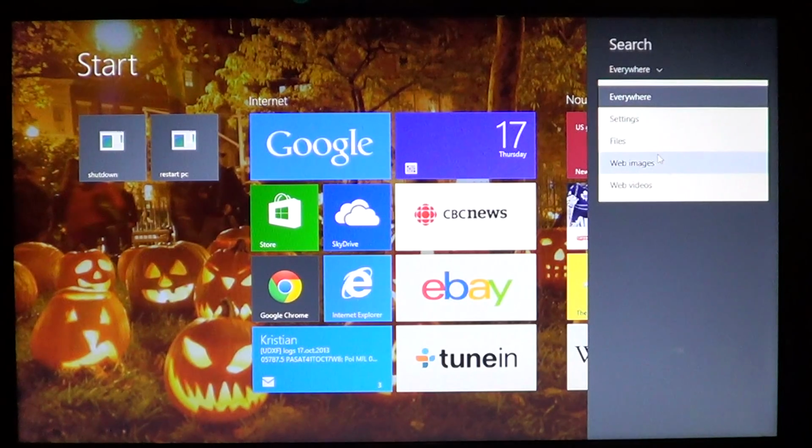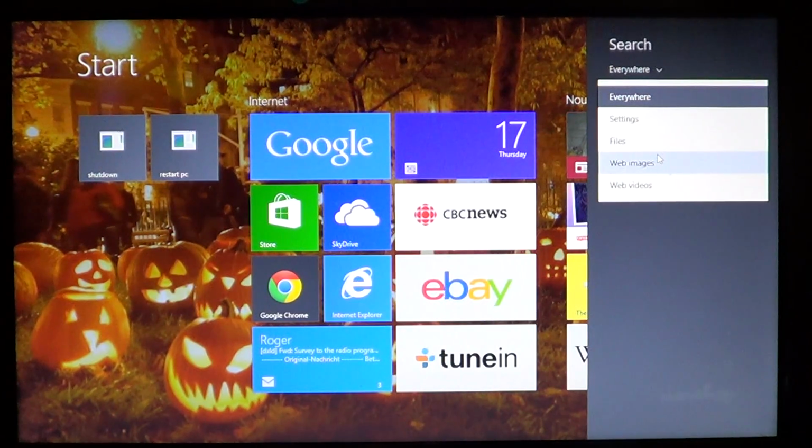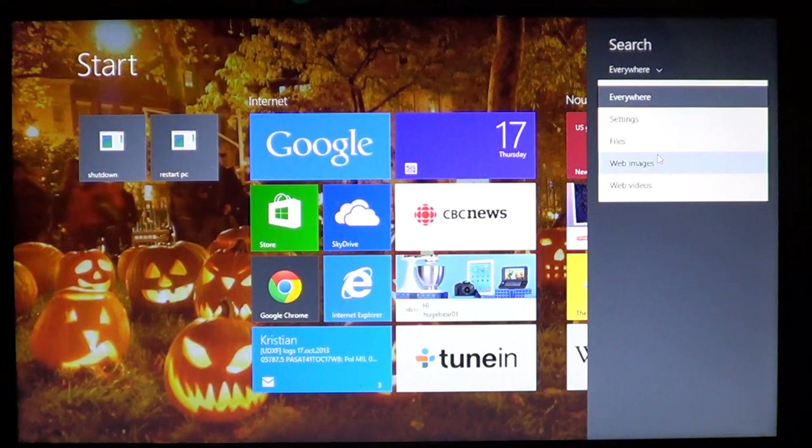So I'm not a big fan of Bing. I'd rather have Google, and actually, I find Bing most of the time more horrible than anything else. But what I can say here is that Bing being integrated into Windows 8 makes the search of web images and videos interesting. So it's not the best, but you know, it does work. I would like to have maybe an improvement where we can integrate the web search with other web engines like Google, for example, but still, it works really nice.